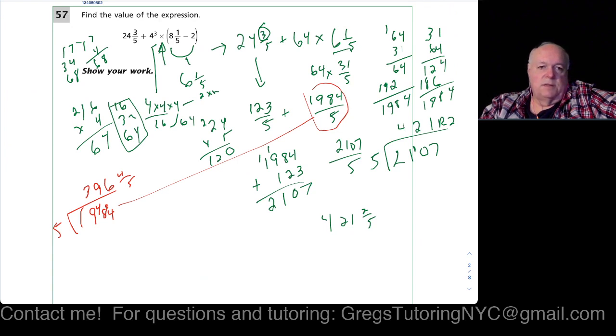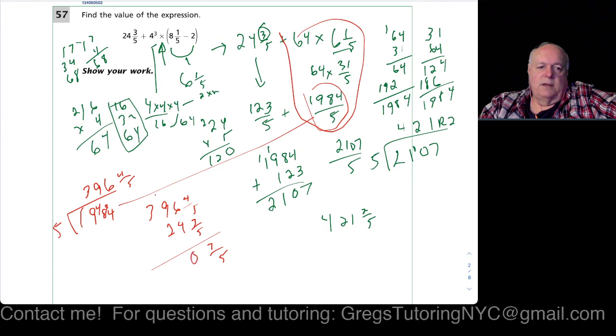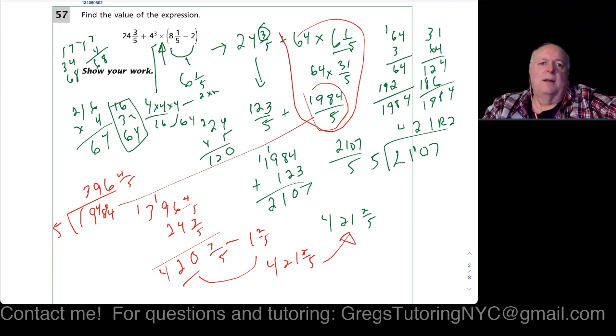So what we want to do is, since the 1984 over 5 was this part here, we want to add 396 and 4/5 with the 24 and 3/5. So there we get 3/5 plus 4/5 is 7/5. 6 plus 4 is 0, 1. 9, 10, 2, 1, 4. So we get 420 and 7/5. 7/5 is the same as 1 and 2/5. So we have 420 plus 1 and 2/5 gives us 421 and 2/5. And that's the same as the answer we got before. Oh yeah, right?